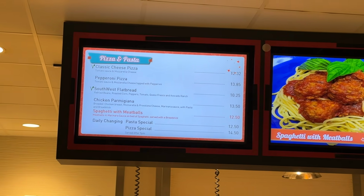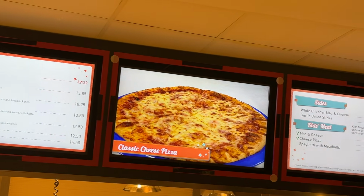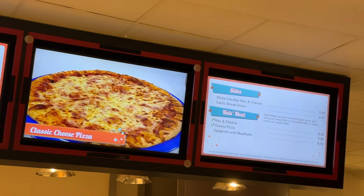However, nothing I've ever had here is something that you need to come back to the resort for. It's more just like if you are back at the resort or you had a resort day, I don't think you'll be upset, but it's also not as impressive as other things within Universal Orlando.